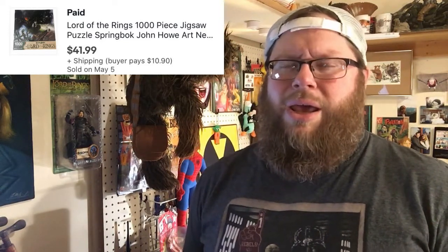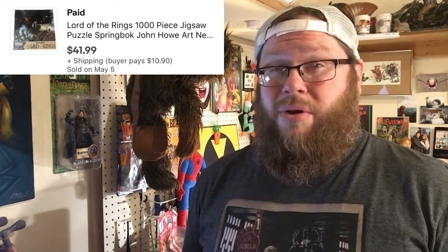Lord of the Rings puzzle. This is such a cool graphic. I really, really liked it. If I liked sitting down and doing puzzles, I might have kept this one. It lasted longer than I thought it would, and I was hoping to get around 50 bucks for it, but I put the store on a nice sale, and this one sold on the 30% off sale. So $41.99, this one out the door. I paid $20 for this at the Hallmark store. So not a huge profit, but we doubled our money. I will definitely take that, and I'm happy to get one more puzzle out.